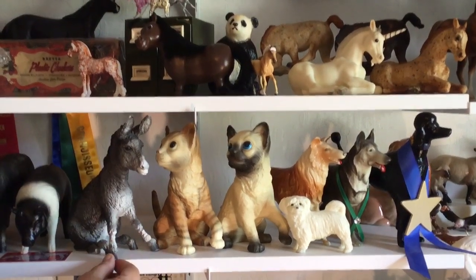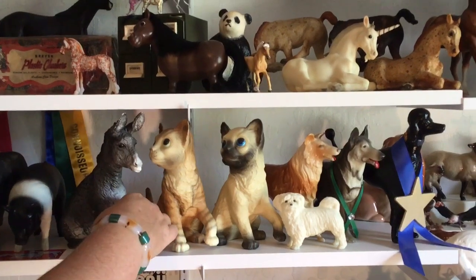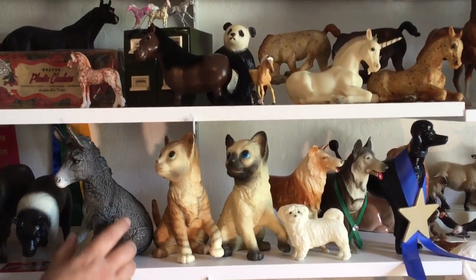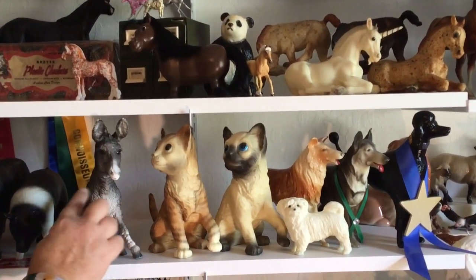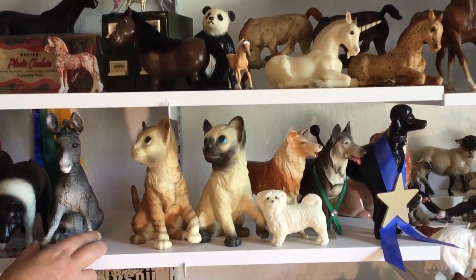He's got some rubs on his ears, but again, the only place you can really see is in the legs and the nose. And in this mold, because he's so rough, you can kind of see the white between the coat where the gray couldn't catch when they were painting him.